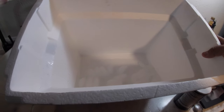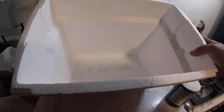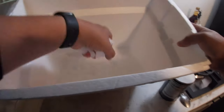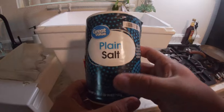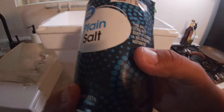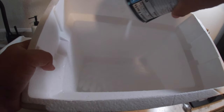Yeah, that fresh water will soak into the fillet and make the meat mushy, and we don't want mushy meat. We want nice firm meat. So put some of that ice in there, and then get some plain old salt. You can use the one with the iodide. I don't use the one with the iodide, just plain old salt, and I'm gonna dump that sucker in there.